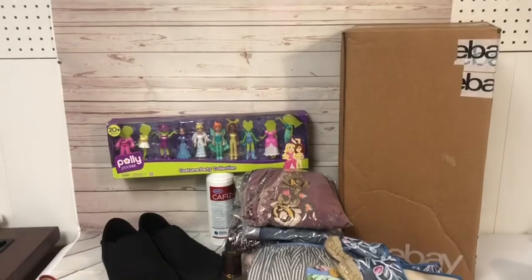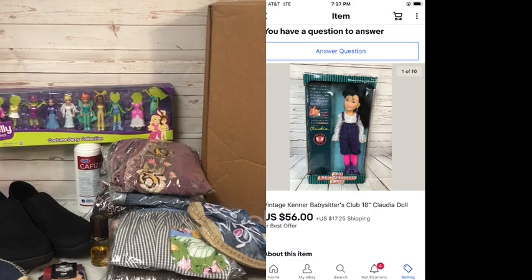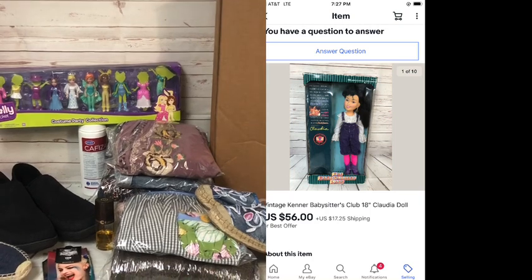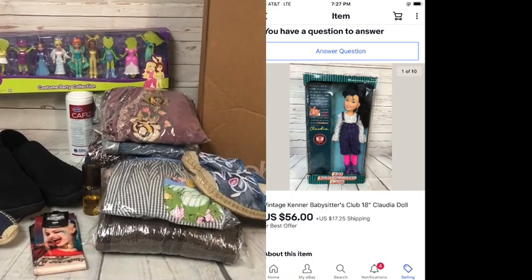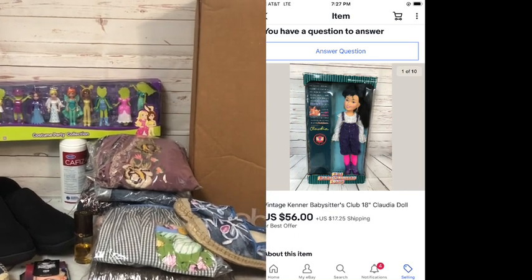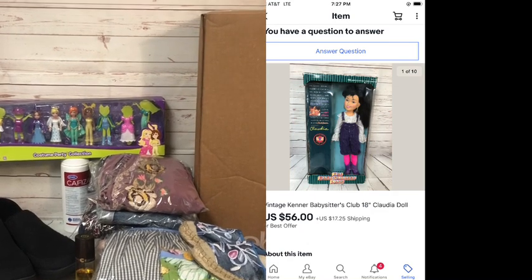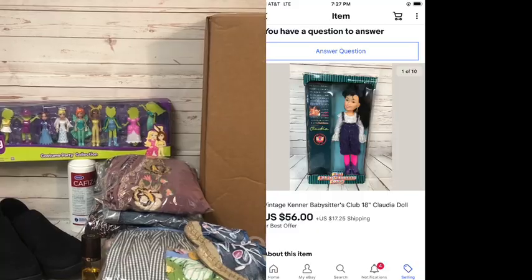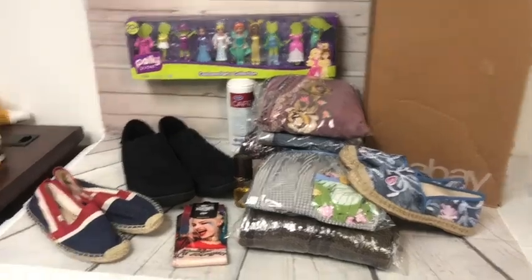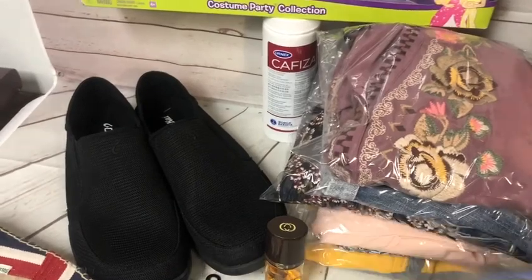Sadly, in this box here, I already packed up and forgot to show you guys, but I will try to put in a picture. It's a Babysitter's Club doll, about an 18-inch doll, and Babysitter's Club are some books that I loved reading in the late 80s, and it's a Claudia doll, and I remember that character very well. And somebody has given it to somebody for their birthday, and I sold that for $40 plus shipping.